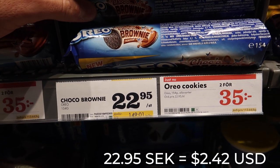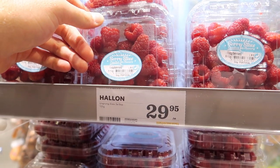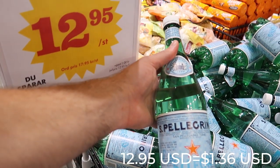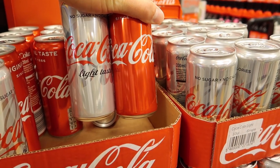Okay, so now we just made it into the grocery store in the mall at the bottom of the subway, and we're gonna show you some grocery store prices like we always do. A package of Oreos costs 23. Raspberries are 29. Water is safe to drink here. However, if you wanna get Pellegrino, it is 13. A can of Coke is 10.